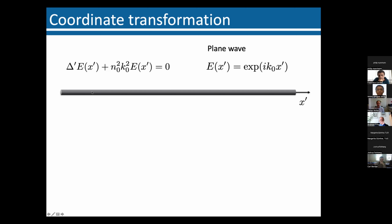Let's assume you have a 1D space parameterized by the coordinate x prime. On this space, you again have a Helmholtz equation, and the refractive index in this space is uniform. And let's assume that you're looking at a plane wave that propagates from the left to the right and has this simple form.